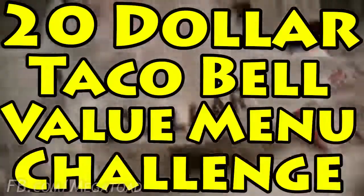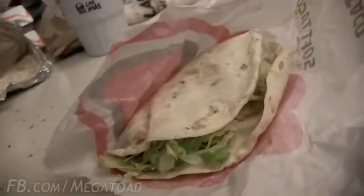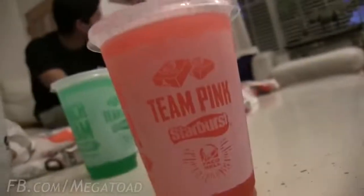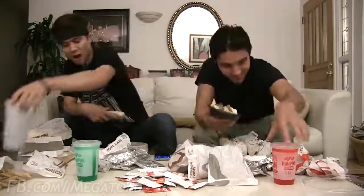Alright, so again, this is the $20 Taco Bell value menu challenge. $20, the Taco Bell's dollar cravings menu items, and a few items off the desserts and beverage menu. Alright, timer is set. 30 minutes to do the challenge. Ready? Let's do it. Alright, ready? We do the countdown. 5, 4, 3, 2, 1, go.